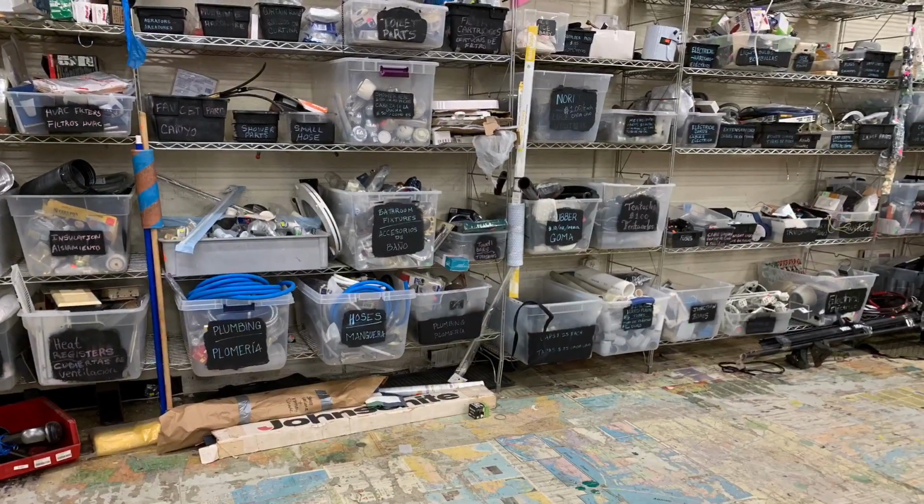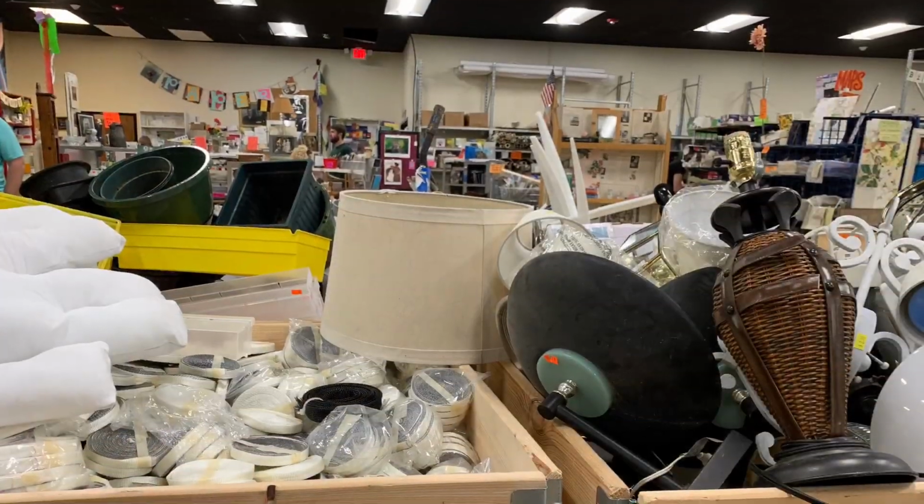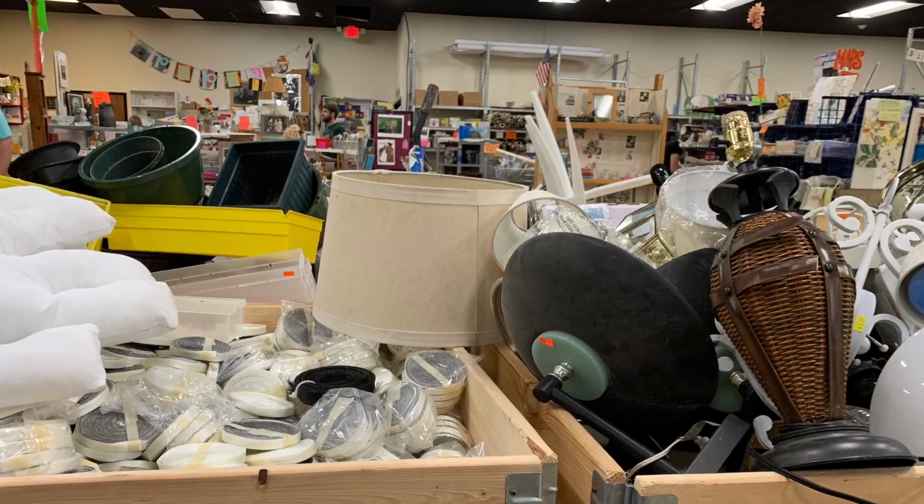The floor of this shop is amazing. They used all the older maps and they had a bunch of just bins of miscellaneous electronic stuff.